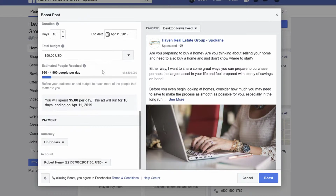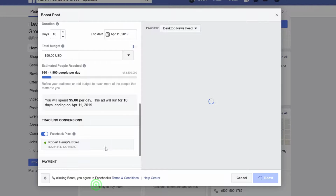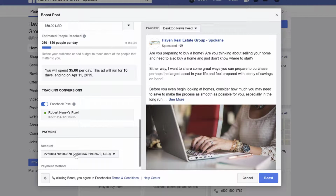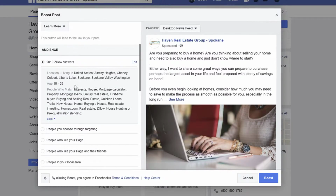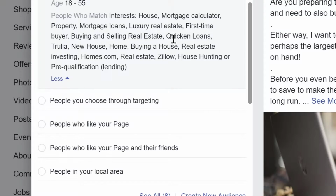So the first thing, I have several Facebook accounts, so the first thing I need to do is come down here and click on the account that I want to use. And so, okay, I've clicked on that. And now I have an audience that is people who have been looking at Zillow, looking at mortgages, looking at home improvement. And so I've narrowed my audience to people who live basically within 25 to 35 miles of downtown Spokane, and then also have various interests.